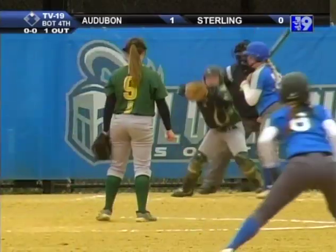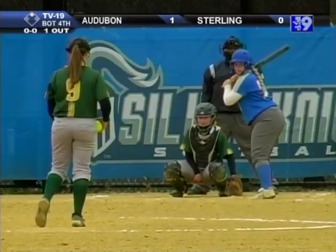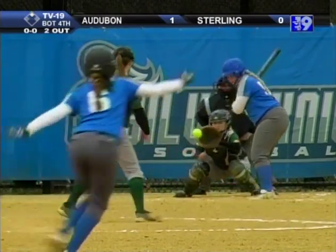Pitch. At the knees, called third strike. Mallory Skelly goes down for the second out. What a huge out that is for Audubon. And there have been some that have called on the outside part of the plate, but this was right on the plate.